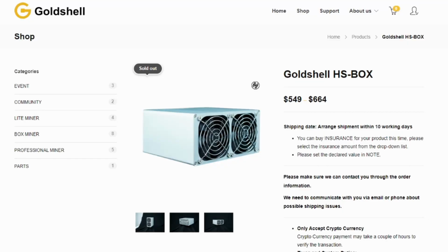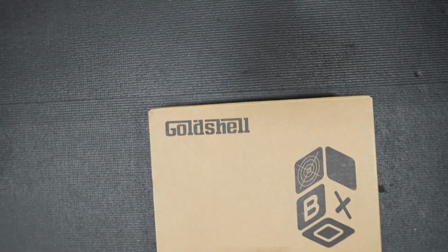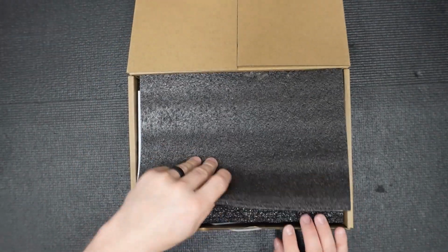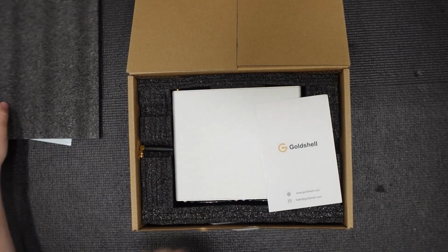Has some value to it, has some profitability to it. Go check it out. We then have the SC box. Now, this one, I actually just got my hands on it more recently. The team over at skmining.com actually sent this to me. And this was something I hadn't actually seen before.